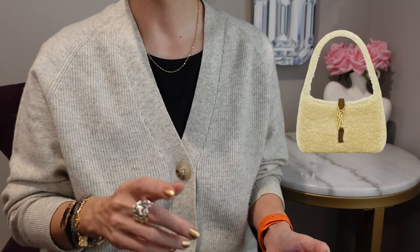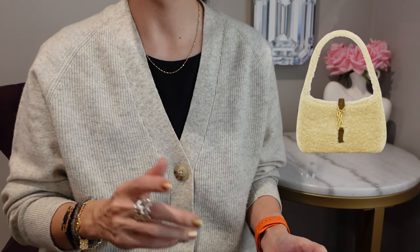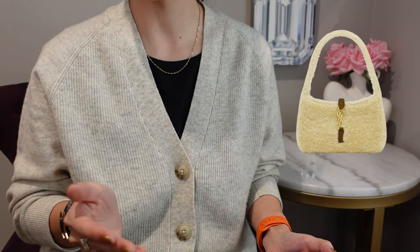I came into the store to see if I could try on the Mini Le Sanka set in shearling, and that's at $1,990, but they didn't have this bag in stock. And this is the price point that I'm talking about when I want a small shearling seasonal bag.